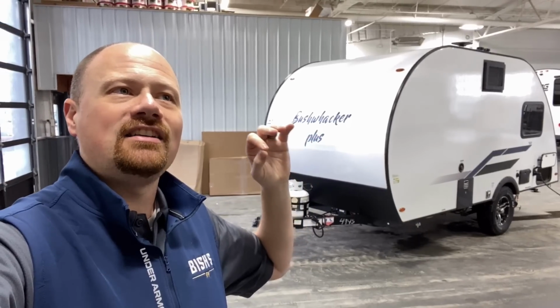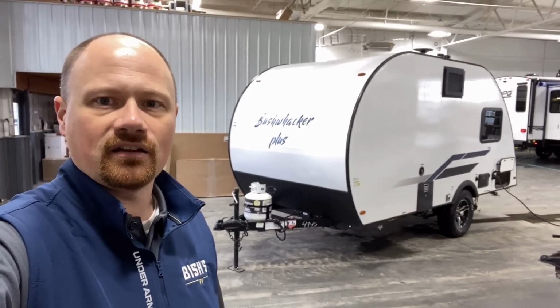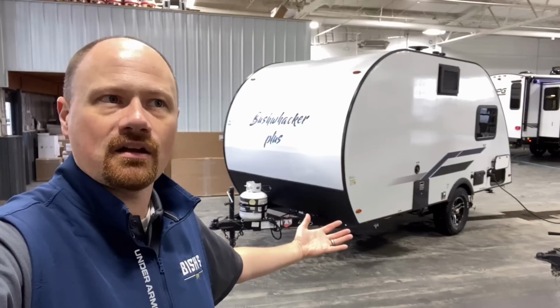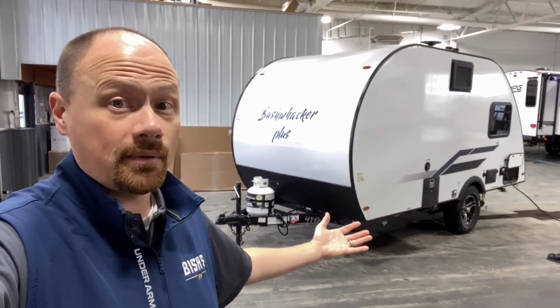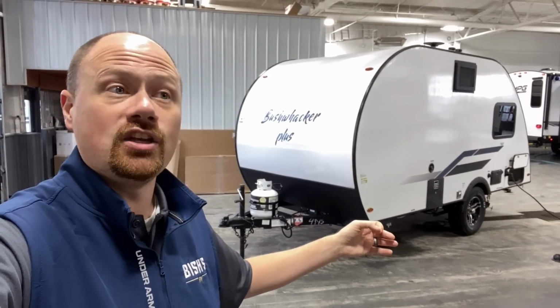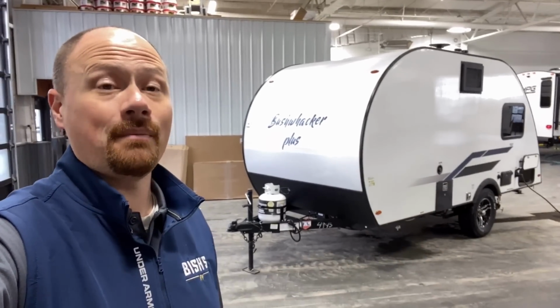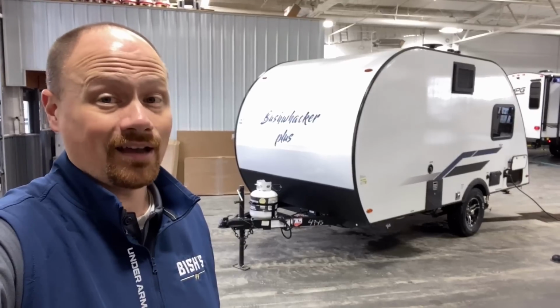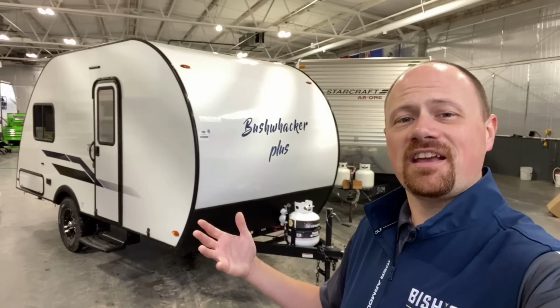But I don't want somebody overloading the cargo capacity on this and then bending their axle and then wearing out their tires and their brakes and being stuck alongside the road. You know, we all have very limited vacation time. I want you to go out there and enjoy it and spend time in your campsites and spend time out of the service centers and not calling the tow truck. So that's my goal with this here today. So let me know what you think of this little guy right here.